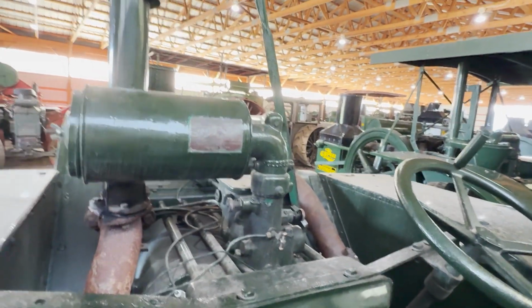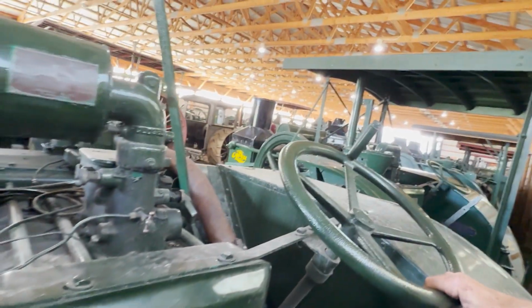What a neat machine. They were very neat in their time. Very neat. Watch your step. I will.